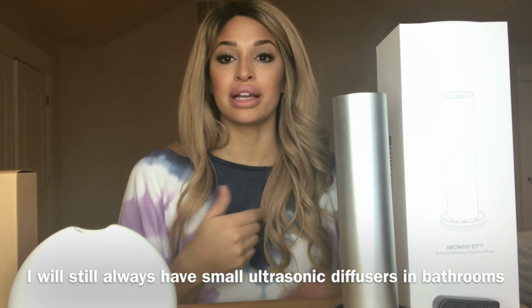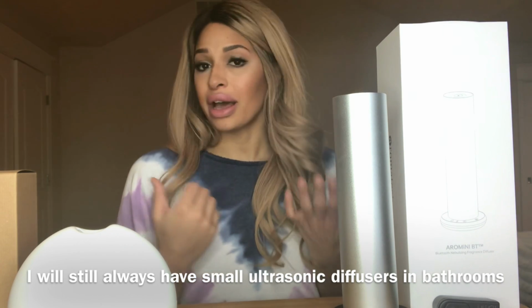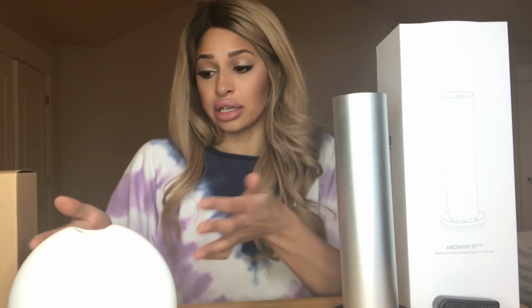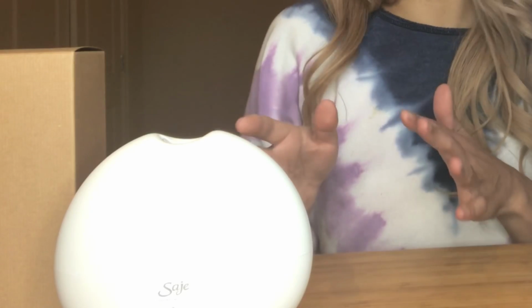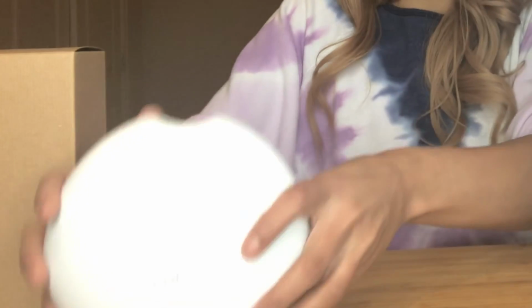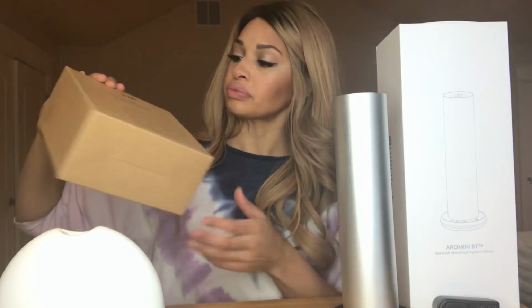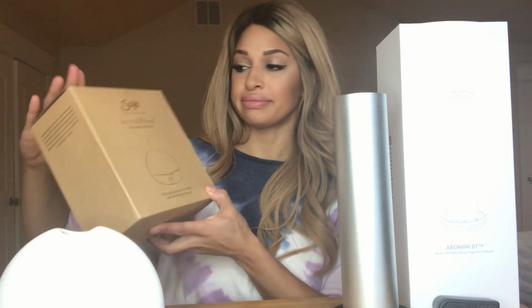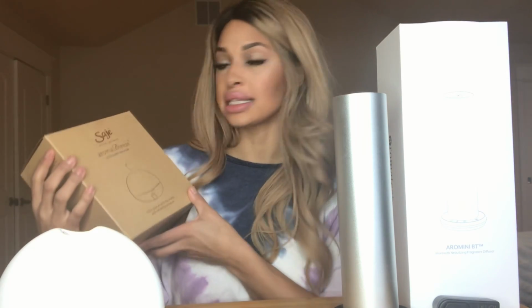So it really just depends on what you want, how much money you're willing to put out. I feel like spending $80 on a diffuser like this is kind of crazy. I'm gonna be honest. And this is a very, very popular brand. I've had so many people ask me to review this Saje diffuser. So I just have to say, it wouldn't be my choice. I wouldn't invest the money in that. I would put that money towards an Aromatech.